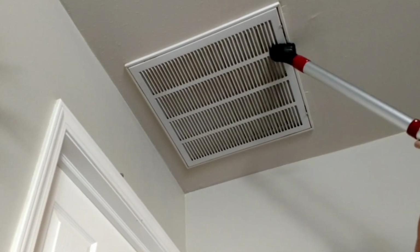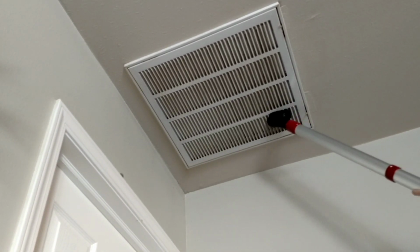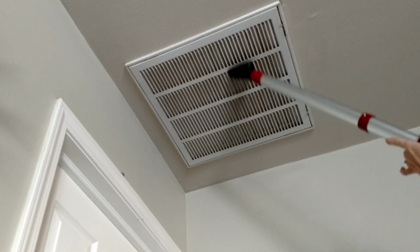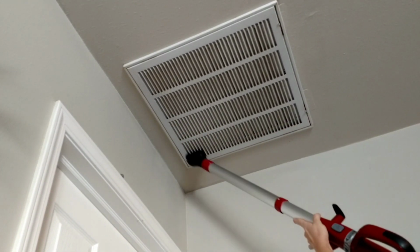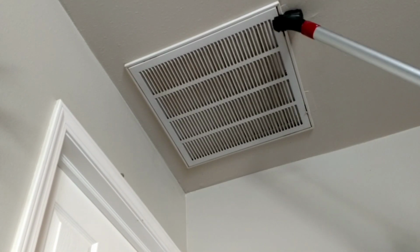I don't know if you can see it fully, but I could see a huge difference. I use the brush tip for my vacuum cleaner. It worked really well, and there was no more built up dust on the outside. And also there was no more dust and dirt going directly into the filter and into our air, which goes into our lungs.